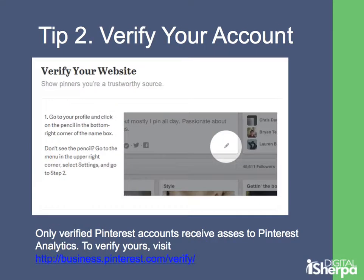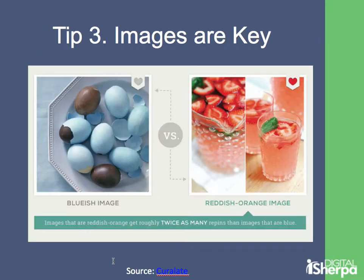Okay, let's move right into tip number 2, verify your account. Now, in our last tip, I mentioned an optimized profile should be verified. Verified accounts not only give your business online credibility and increase user trust, but they also allow you to have access to Pinterest analytics to monitor how well your account is performing. Verifying your account is incredibly simple, and simply visit this link down here for Pinterest's step-by-step guide for verifying your account.